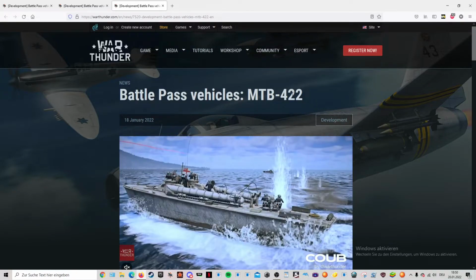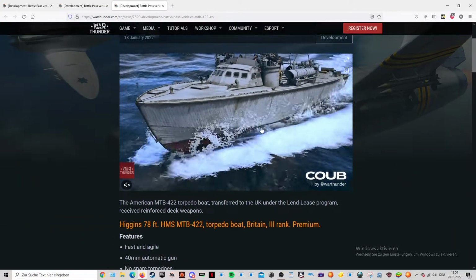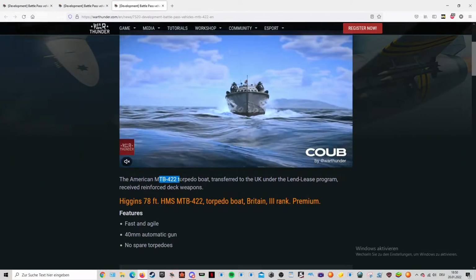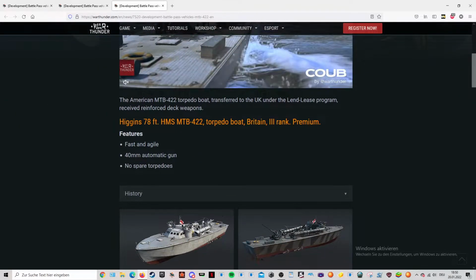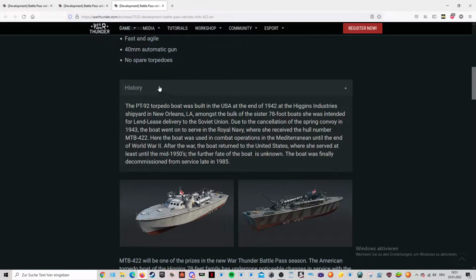Unfortunately, we start with a boat for the Battle Pass. The MTB-422. As you can see here, it's, well, a patrol boat. Let's see, the American MTB-422 torpedo boat transferred to the UK under the Lend-Lease program. Received reinforced deck weapons. Higgins 78 feet, HMS MTB-422 torpedo boat. It's a British rank 3 premium. It features, well, mobility, a 40mm autocannon, but has no spare torpedoes.